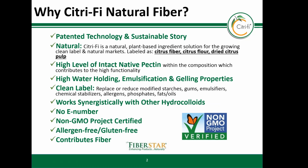When I'm out visiting various companies, the first question teams ask is, why Citri-Fi? The ingredient market is a crowded place, so it's important to understand what Citri-Fi citrus fiber is, what it does, and why it should be considered first amongst all the options available. First, let's talk about Citri-Fi itself.